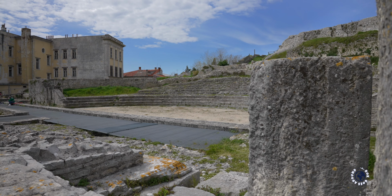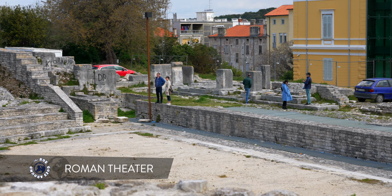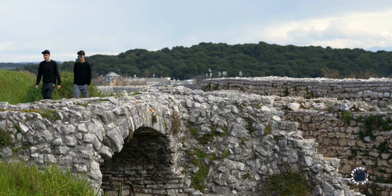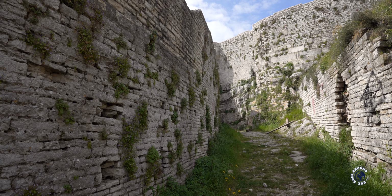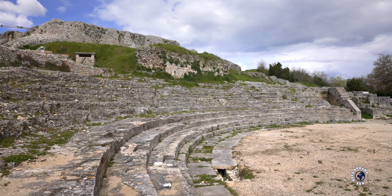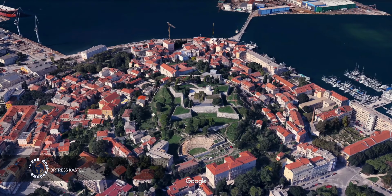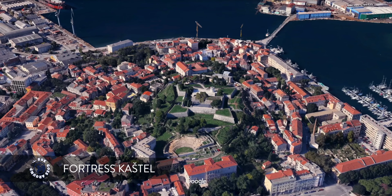This small Roman theater is another unpolished Roman remain built in the 1st century AD. There is no admission, no paths or signs around here, so you can walk around freely and explore. All around I see construction going on, so I expect that in the near future this will become much more touristy.